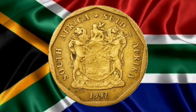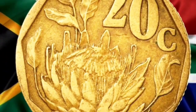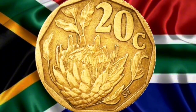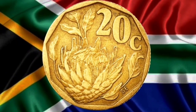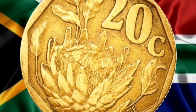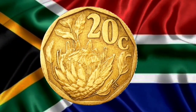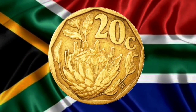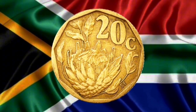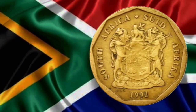If you happen to come across this coin in your old collection or receive it from family, be sure to inspect it carefully. Look for any unusual markings, misalignments, or shine that might indicate an error coin or proof quality. Collectors often use magnifying glasses and digital microscopes to spot subtle differences. Don't rush. Every detail can matter, and sometimes the smallest flaw adds the greatest value.